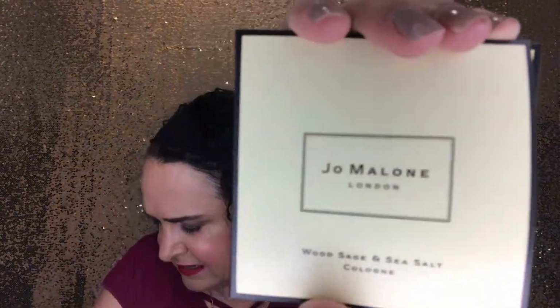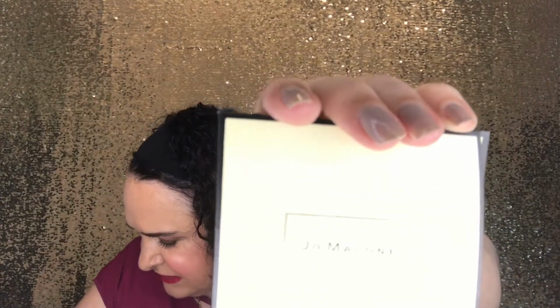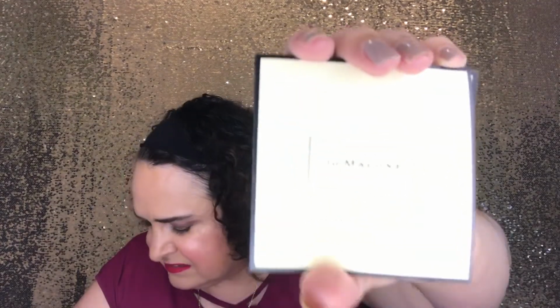Lastly, by Jo Malone London, is a Wood Sage and Sea Salt Cologne. It is the bonus item for this month. It is the fresh, earthy scent that invokes crashing waves, salty air, and invigorating sea spray. I do like to give it a sniff before I read the descriptions. So, just got a little sample here.